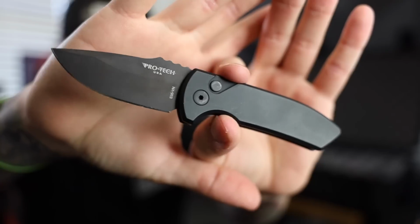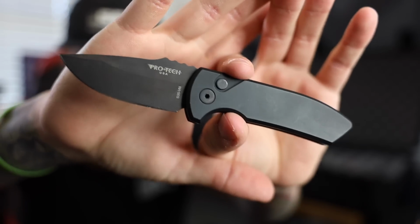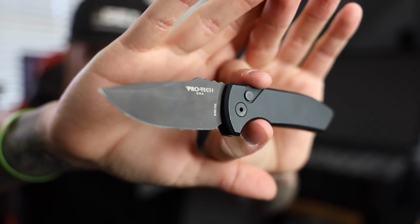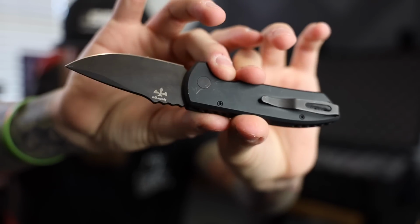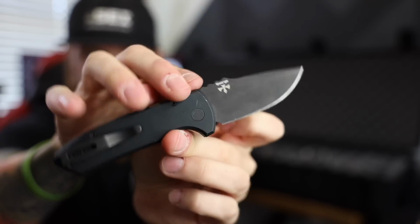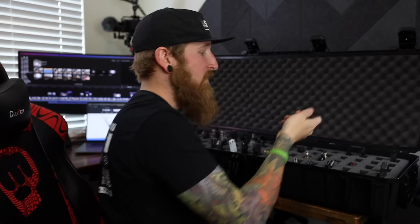Next up, Pro-Tec SBR. This is a Les George design. I love this knife. I carried it for quite a while. You can tell it's definitely been used. Really small, automatic. It's got a deep carry pocket clip. And you guys have seen this in some videos before.